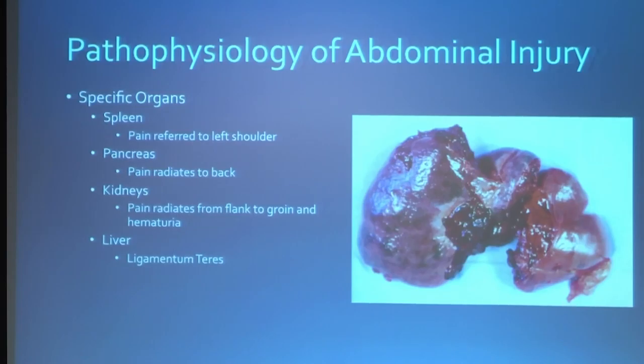Pancreas: pain generally radiates to the back, high in the back, in between the lower portion of the shoulder blades. Kidney: pain radiates from the flank to the groin, and they may have hematuria as well. Liver and gallbladder: depending on where the injury is, they're going to have right upper quadrant discomfort, and they may also have right shoulder blade pain. When you get blood underneath the diaphragm on the right side, you generally have pain in the right scapular area as well.